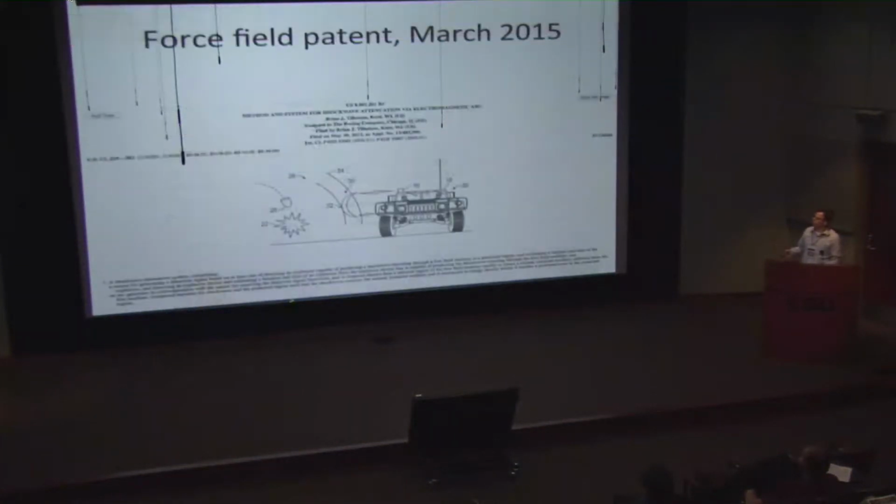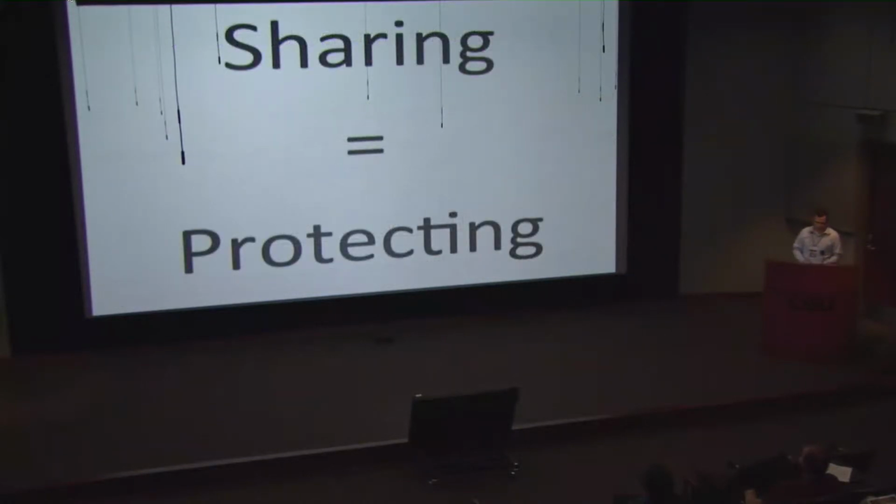So, by the way, Boeing has recently patented force fields, just as a quick sidebar. I can't even make this up. They really did. This is their patent. They patented a force field just last month. I don't know if it even really works that well, but if you want to check it out, come on. But in this case, sharing here is protecting.